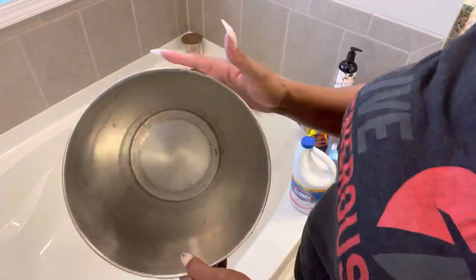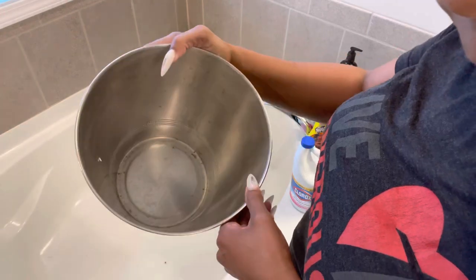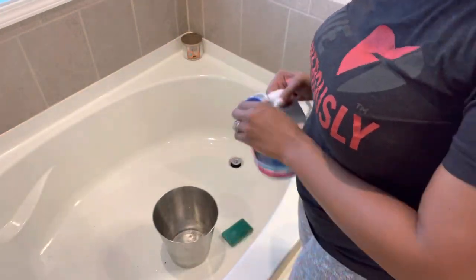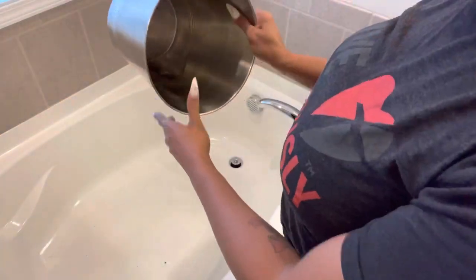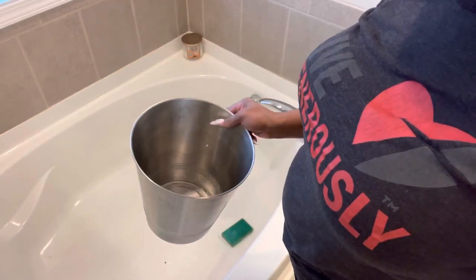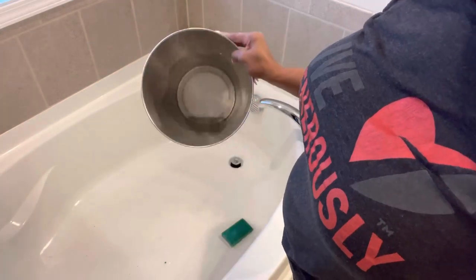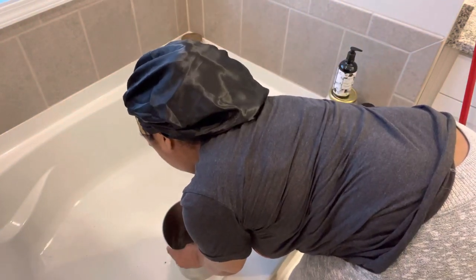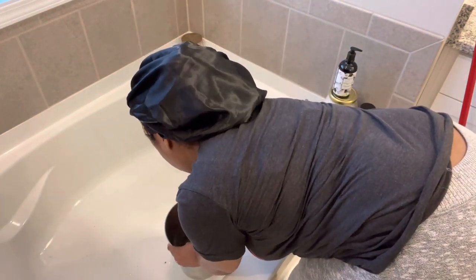Also, I'm cleaning the trash can. As you can see, there is a lot of rust inside the trash can, and of course bleach does the trick for that. You just put a little bit of bleach in there. I normally let it sit a little bit longer, but I really didn't feel like doing that today. So I just worked it all around the trash can, and then I used a sponge and just scrubbed the inside of the trash can.